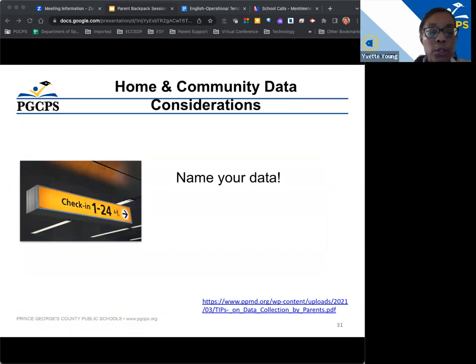So Marcy mentioned earlier, we don't just collect data at school because there's a connection between home, school, and community, because your child doesn't just function at school. We want a better picture and a better snapshot of your child in order to be able to make sure your child is learning effectively. So how you collect data for your child at home is important also.